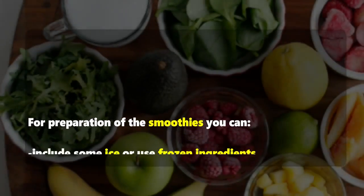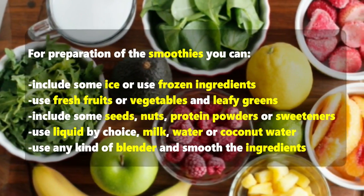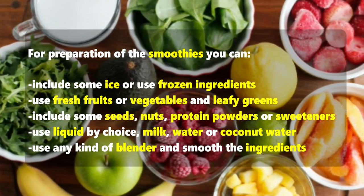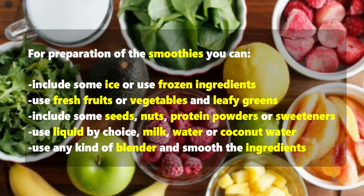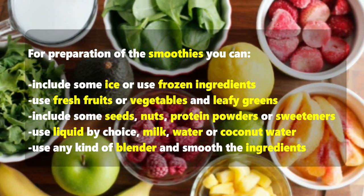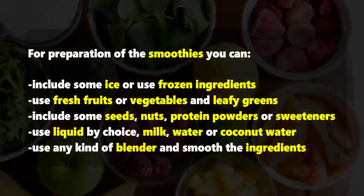For preparation of the smoothies, you can include some ice or use frozen ingredients. Use fresh fruits or vegetables and leafy greens. Include some seeds, nuts, protein powders or sweeteners. Use liquid by choice, milk, water or coconut water. Use any kind of blender and smoothie ingredients.